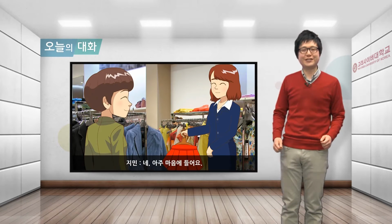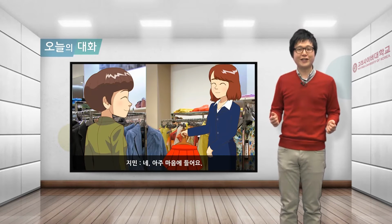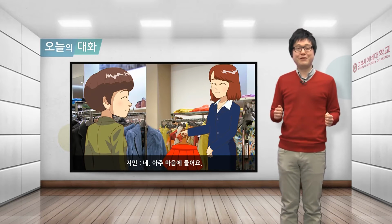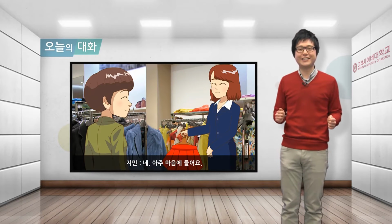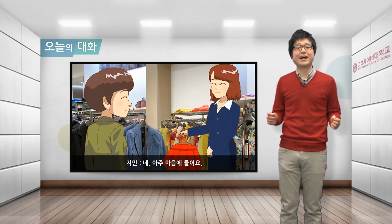So, were you able to understand the conversation? What kind of clothes was Jimin looking for? Correct, she was looking for a short skirt. Also, she ended up getting one that is red. Now, before taking a closer look at the conversation, let's first look at the vocabulary and grammar that come out in the dialogue.